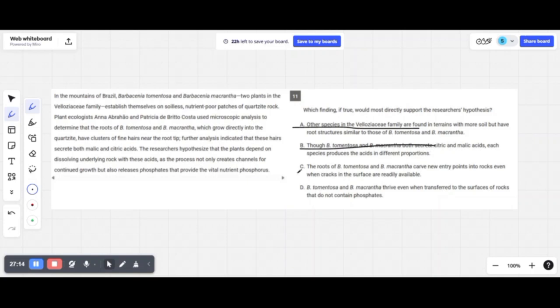Let's look at C. The roots of these two plants carve new entry points into rocks even when cracks in the surface are readily available. So it means that they don't really need just those channels, those entry points, but they also need the makeup of that rock. And it really shows that they depend on it because it's not only a way to situate their roots in, but also a sort of nutrient that rocks have. So it aligns perfectly with what the findings say right here.